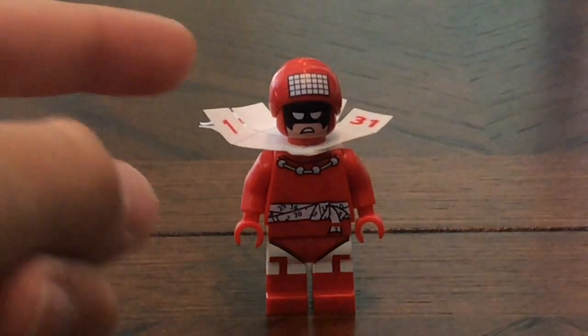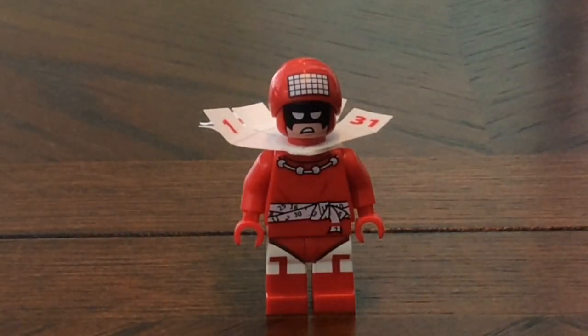But he comes with this cape. It looks like a cape. Him and Batman are the only ones to come with a cape. I don't think that is a cape anyway, but it looks like a cape.